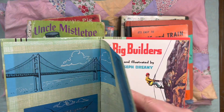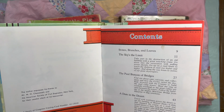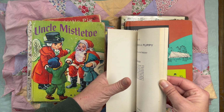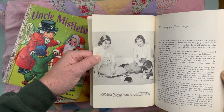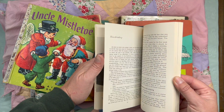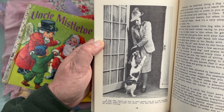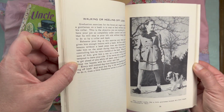Let's see what year this one was. I didn't really look at the years on those others. 1961. It's easy to raise and train a puppy. 1950. Got some cute pictures in it of some puppies. Oh, look at her. Talking about training a dog not to jump on people. Oh, so cute.